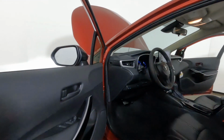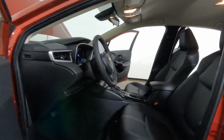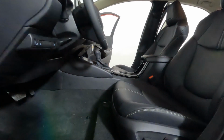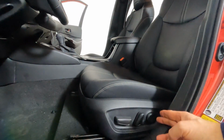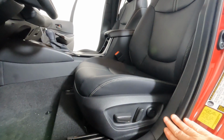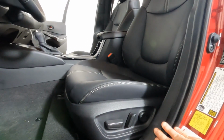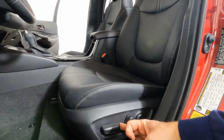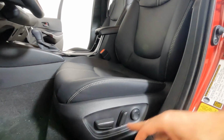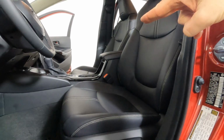As we head inside, wanted to point out the first two features of the premium interior. So feature number one is the power driver's seat with the power lumbar support. That's part of that package. It's a little over $1,500. We do have power lumbar support on the driver's seat. Your passenger seat is still manual.